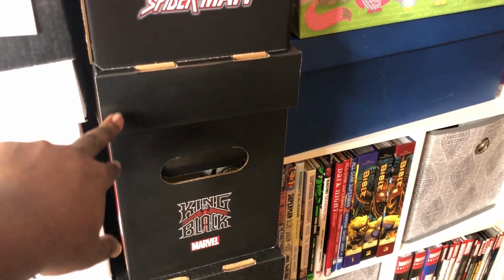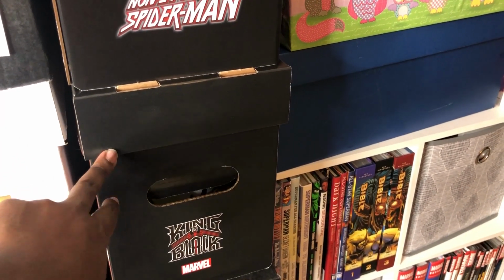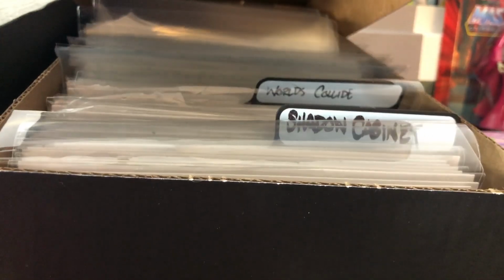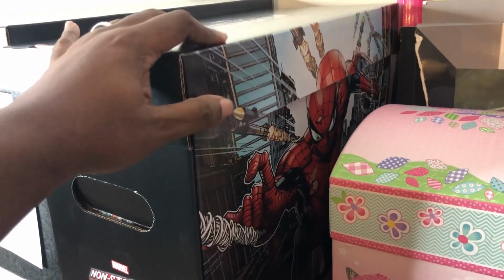Here we have, in this King of Black short box, my collection of Marvel books that I have not read yet. So this is current ongoing series that are Marvel Comics as a publisher, but I haven't read them yet. This Nonstop Spider-Man box, there's also books that need to be sorted and haven't been read. So yeah, my single issues are a mess.